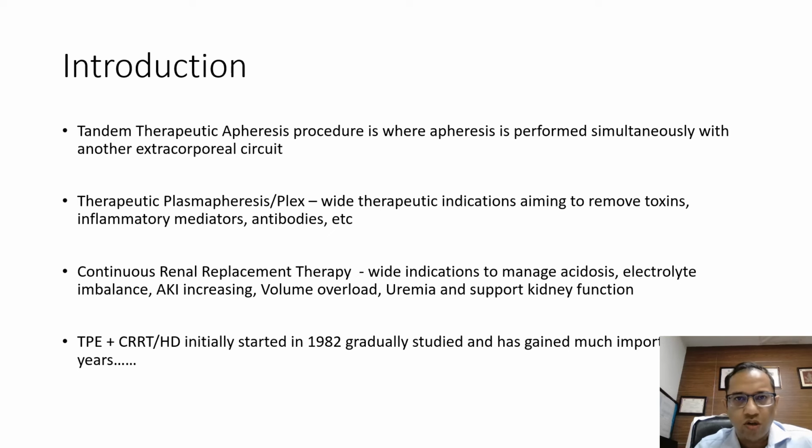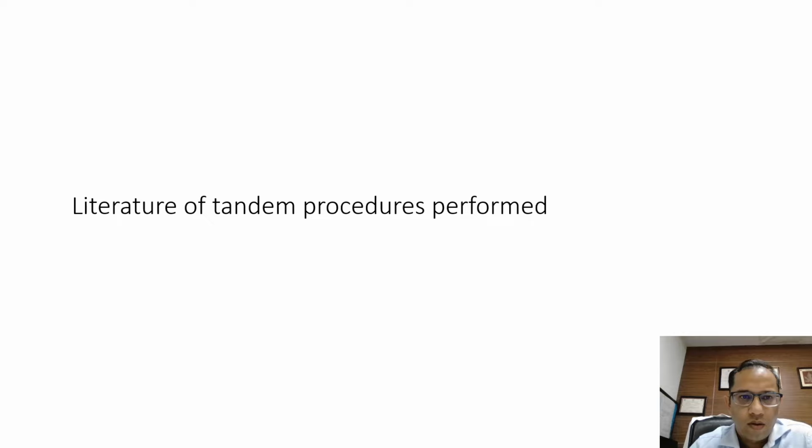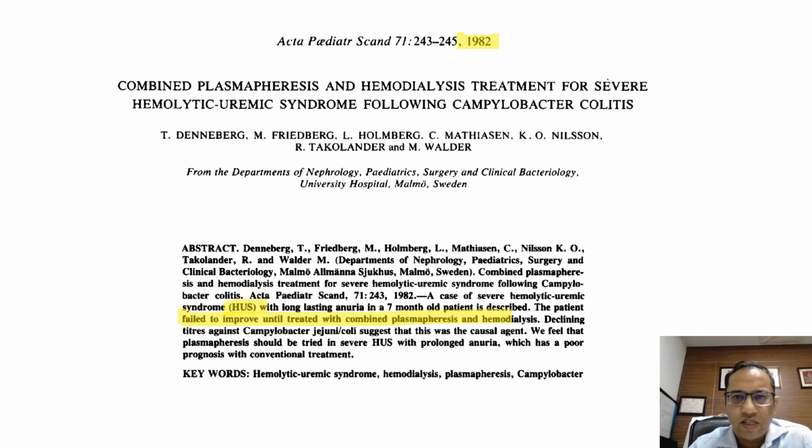Yes, this tandem procedure started way back in 1982, and lots of papers came up for them, and there are in fact some very big studies on them, and after that, now we can even perform it in-house. So what are the various papers that have been published?